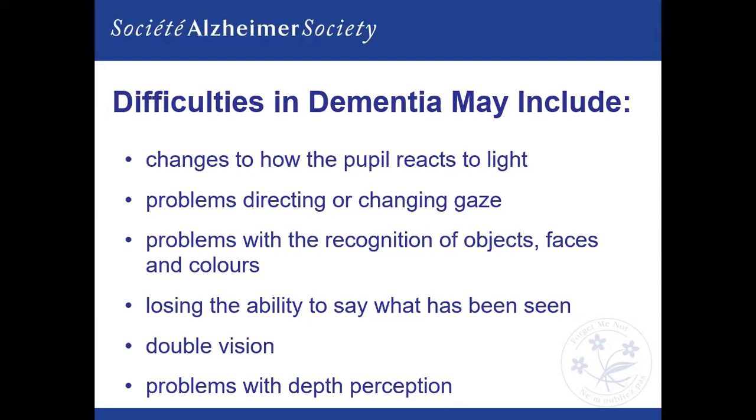As Sarah mentioned, they could also have problems with the recognition of objects, faces, and colors. And they could also lose the ability to say what has been seen. So in general, if the processes in the brain are slowing due to dementia, the person might have a difficult time seeing something, and then in the brain having that convert into verbal language and then them verbally saying what they've seen. So that's actually quite a complicated process, and because of the changes with dementia, they may have a hard time actually verbalizing what they are seeing.